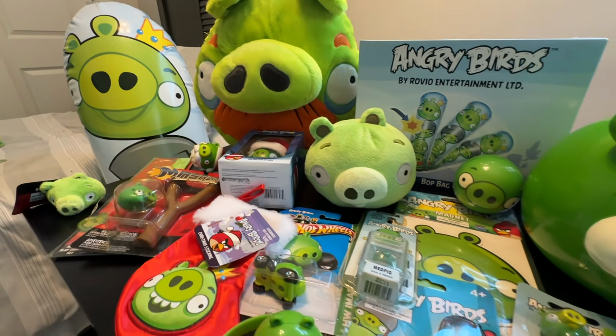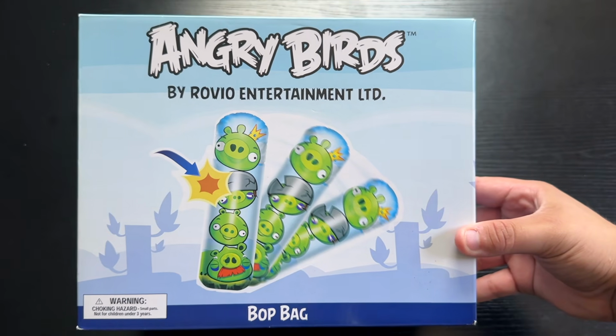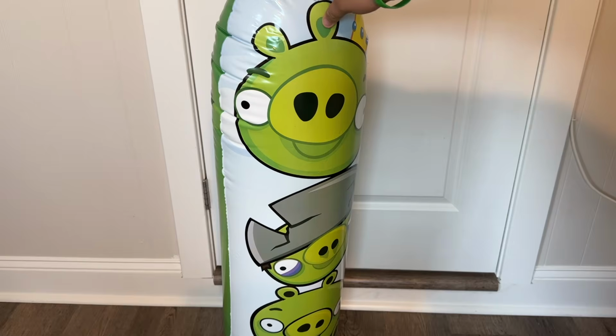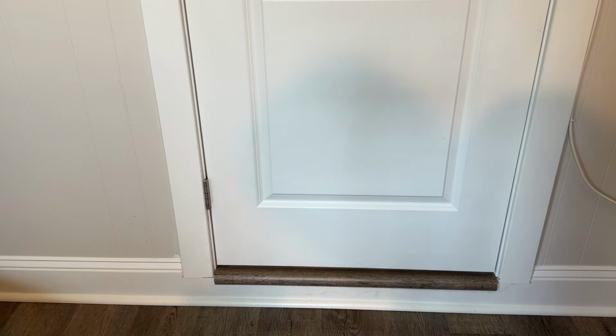But with all of that, we finally reached the final product, and that's the Angry Birds Bop Bag. This was made by Commonwealth in 2012, and I gotta blow this up. Here we go. Boom! Maybe I punched it too hard.